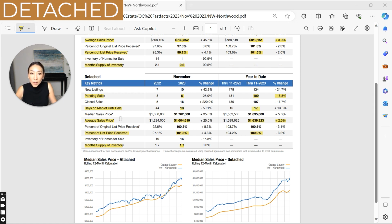Average sales price for single family homes in November is 1.6 million. So if you wanted to buy a home, close on a home in Northwood in November, you are expected to pay around 1.6 million. Of course, within that average, there are different spectrums. Single family homes could be 3-bedroom, 5-bedroom. The price will be like a spectrum, but the average is 1.6 million to buy a single family home in November in Northwood. And the cumulative number is a tad higher, 1.64 million.